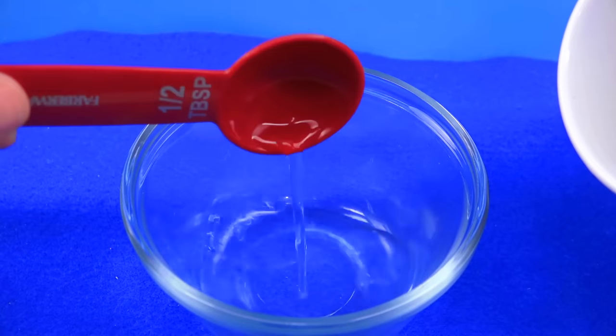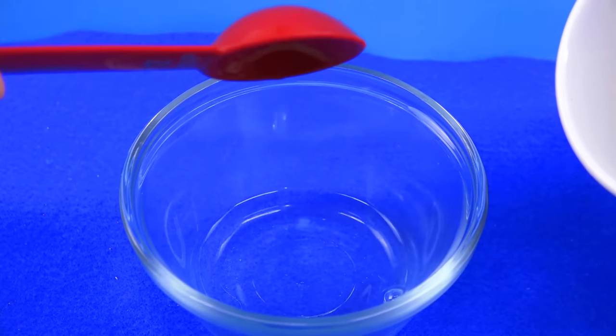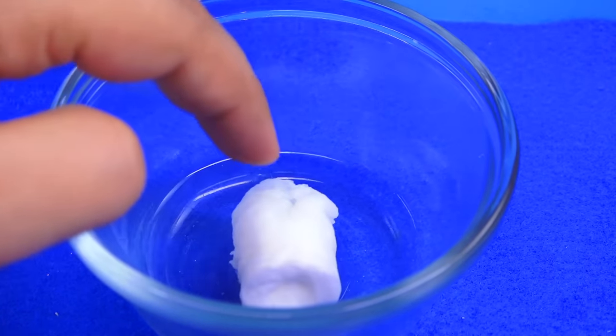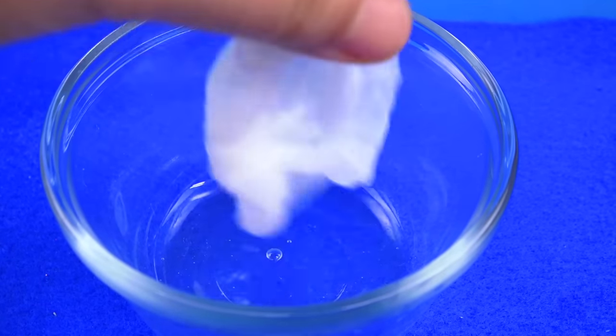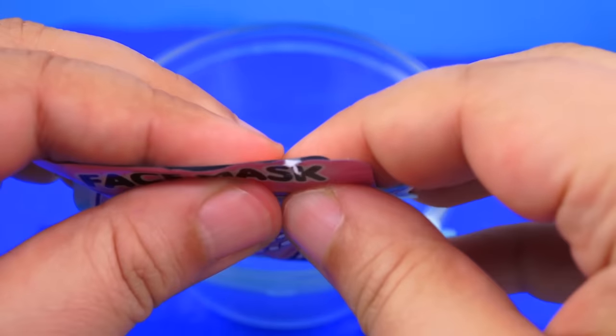I'm having word problems. So according to the instructions, we're going to be putting 15 to 20 mils of water in a bowl, which again is not included, even though it said includes everything you need. After that, we remove the tablet from the packaging and put it in the bowl. Add 5 drops of the face mask base, and then we can unravel it until the base has been evenly dispersed into the mask. At that point, we can pretty much use it.